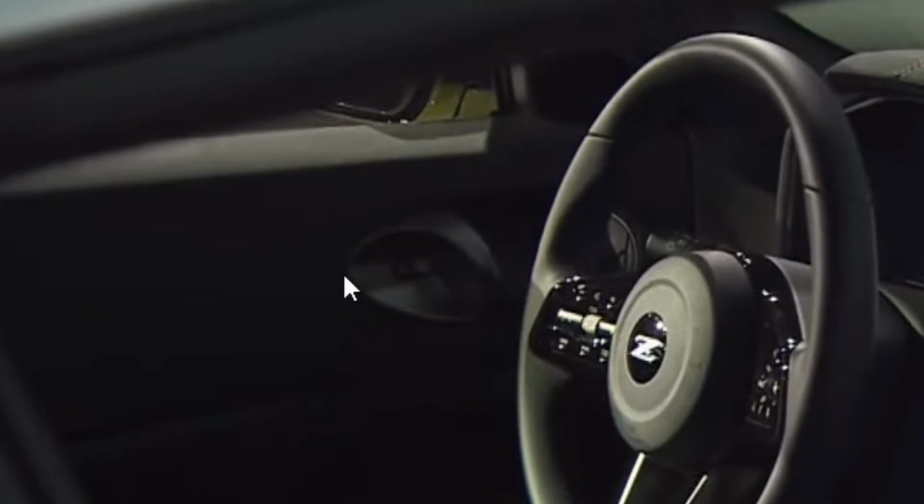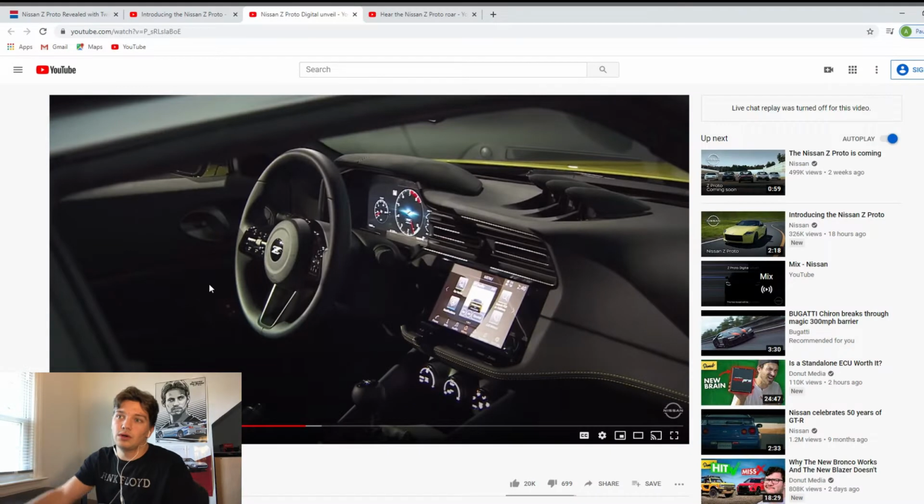And over here, it looks like they utilized the exact same door handles from the 350 and the 370 in this new model, which is another thing that's pretty cool. Again, trying to pay homage to the older generations. But overall, this is going to be a very, very exciting car. I don't think there's any doubt about that.